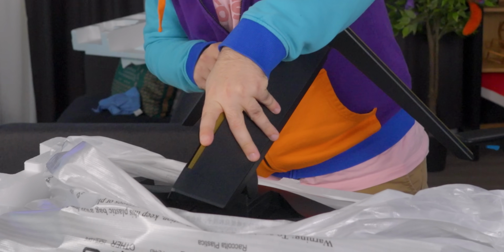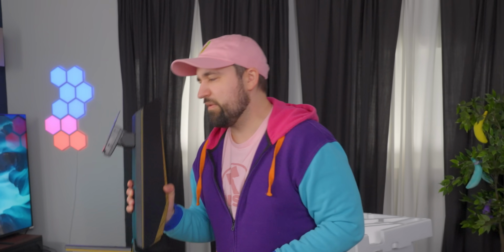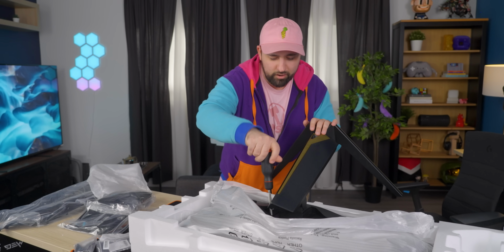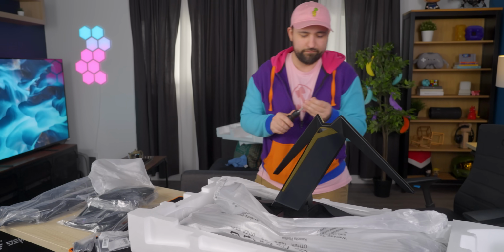Oh, the stand actually has to get screwed in. Okay, so that's why we got the bolts. I'm surprised, I didn't expect to be doing any of this today because this is actually the first time I've seen like a non-clip-in stand on a premium monitor in quite a while now. So I guess that's one thing to note, is this isn't entirely toolless. You are gonna want a little Phillips head screwdriver around to finish screwing this in.